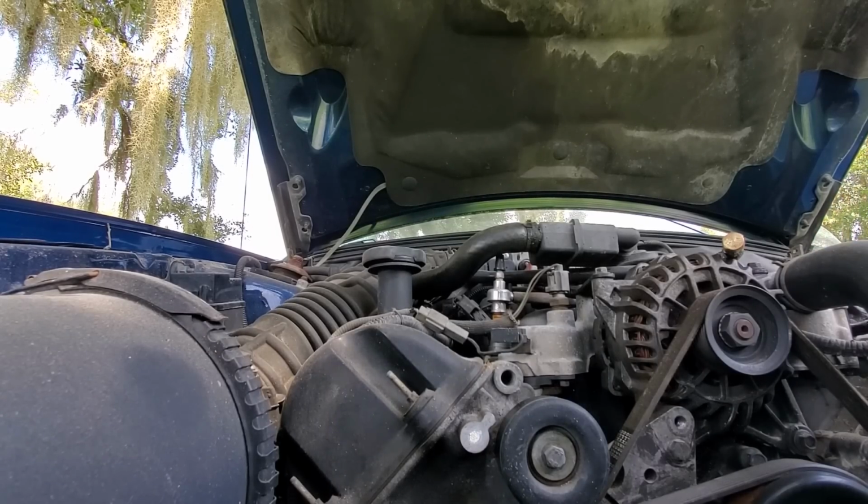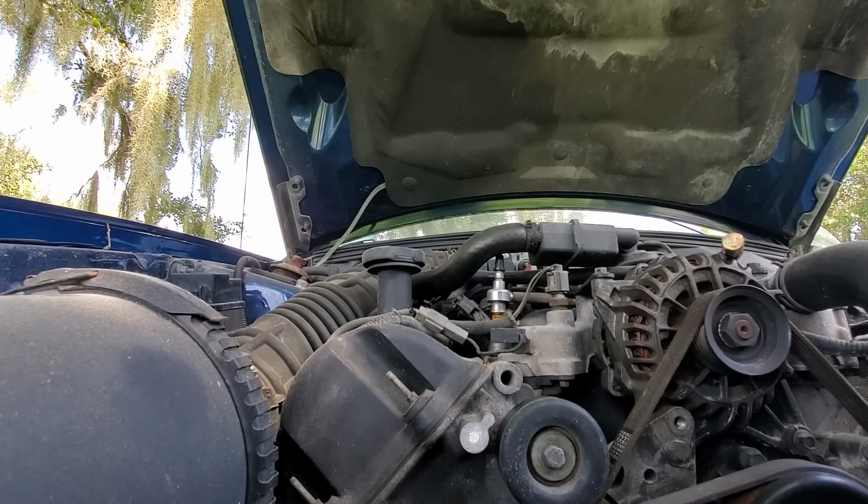Like that pop. I tried not to let it stall out. But we had it running on starting fluid. Man, this Mustang is right there. It really wants to start. I'm pretty confident we're gonna get it to idle.